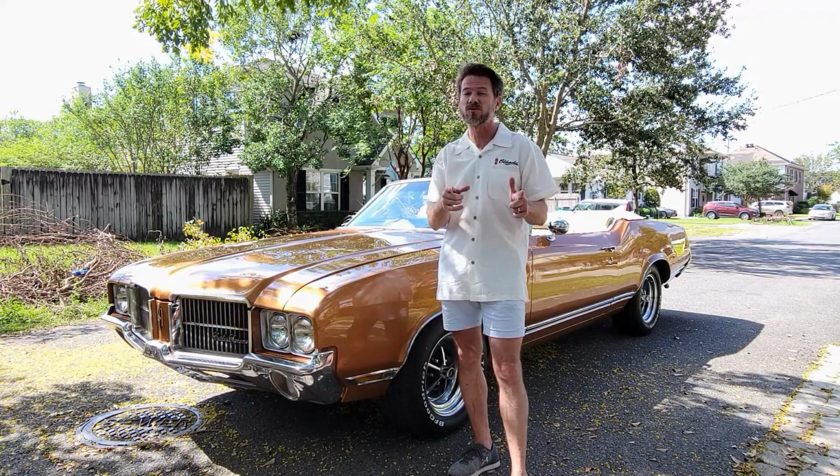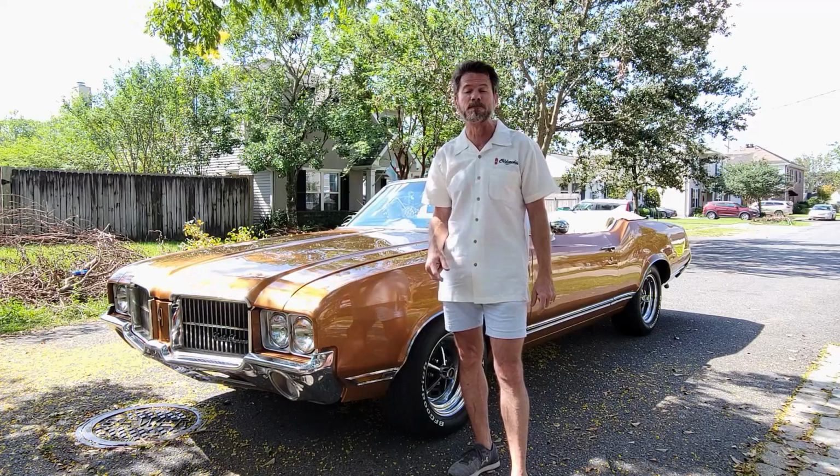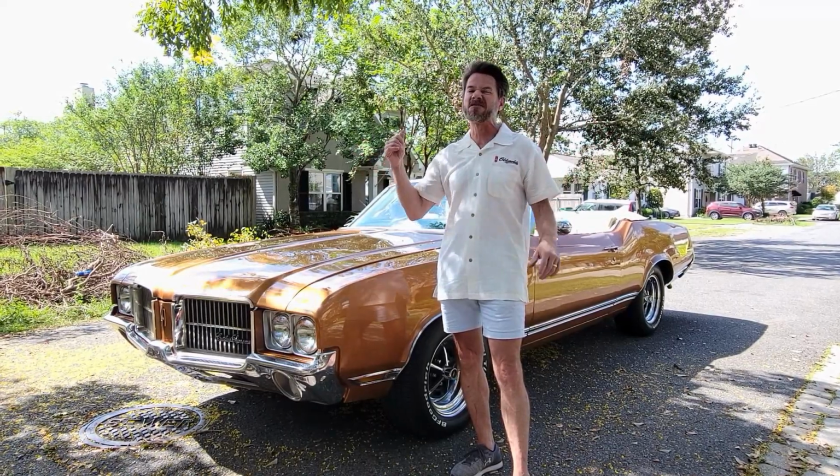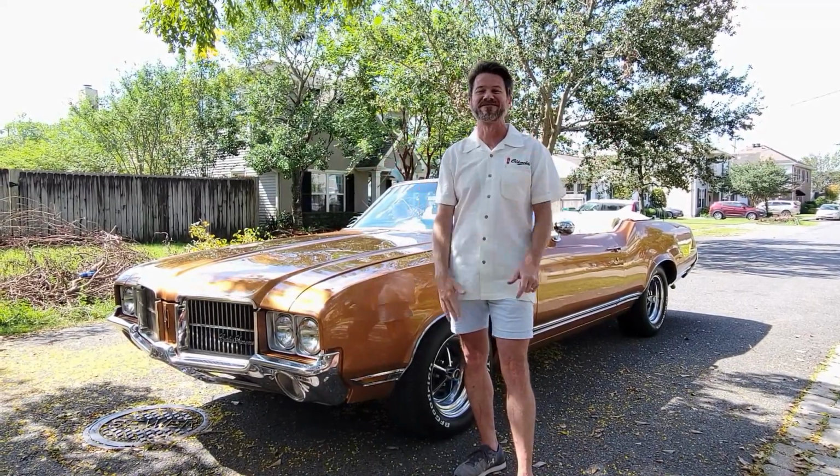So this is what we're working towards with Restoring Christine with our 56 Bel Air. So if you're interested in seeing how we spent this week, beautiful week in the sun, fun in the sun with the top down, stick around.